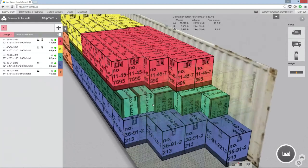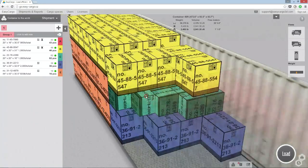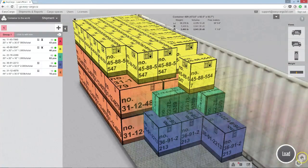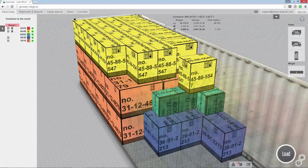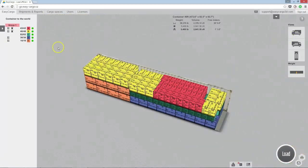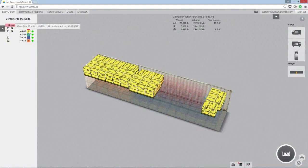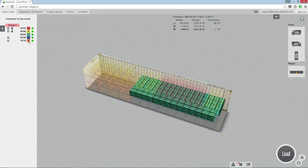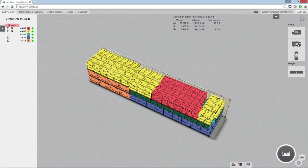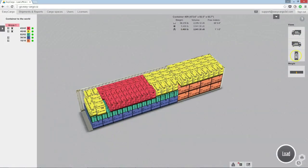Then of course there are some side savings, where not only can you optimize the cargo space you have, but also you don't have to worry about, for example, ordering the wrong size container, because you can simulate whether or not the cargo will fit in the container before actually ordering the container. So these are the 2 main ways we can help shippers reduce the shipping costs.